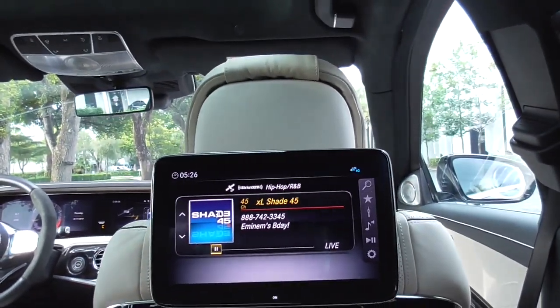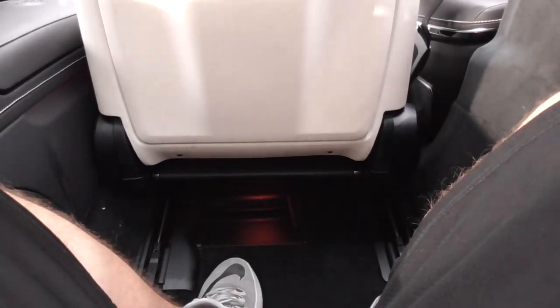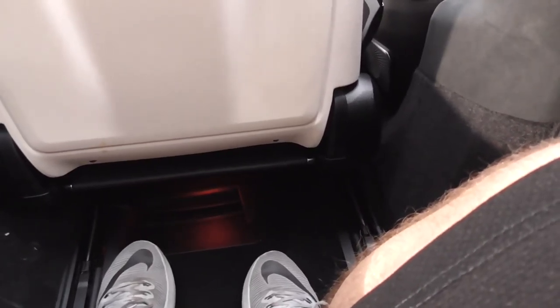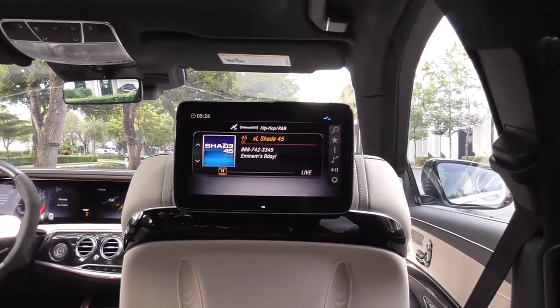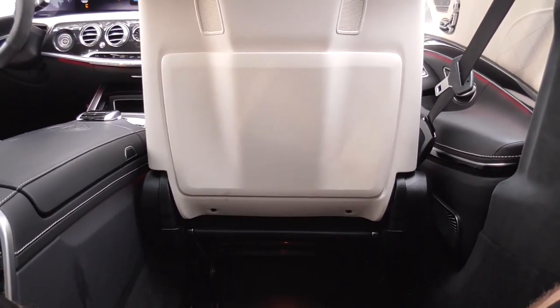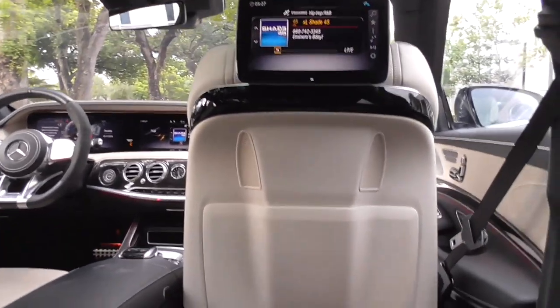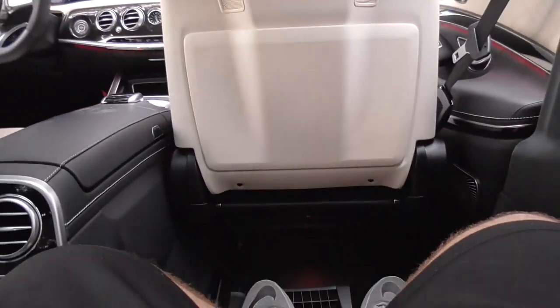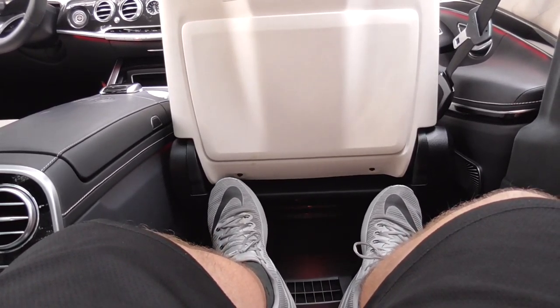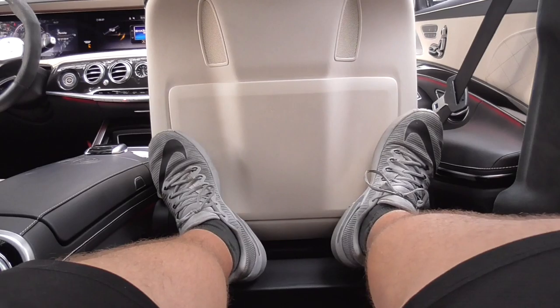So you got the front going forward. Okay. All right, still going forward. The seat is still going forward. Still going. Now my seat's reclining quite a lot. Wow. Okay. Footrest is coming out, the leg rest and the footrest. And all right, that's it.